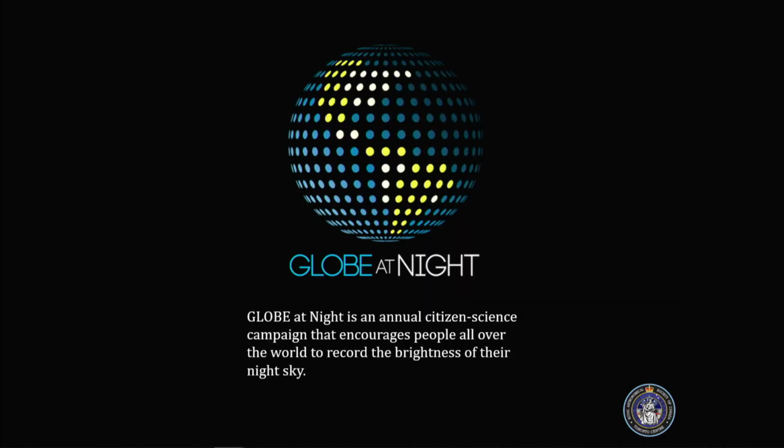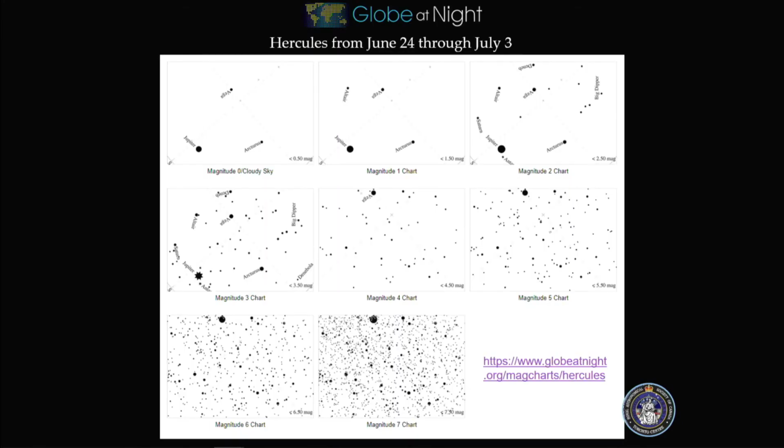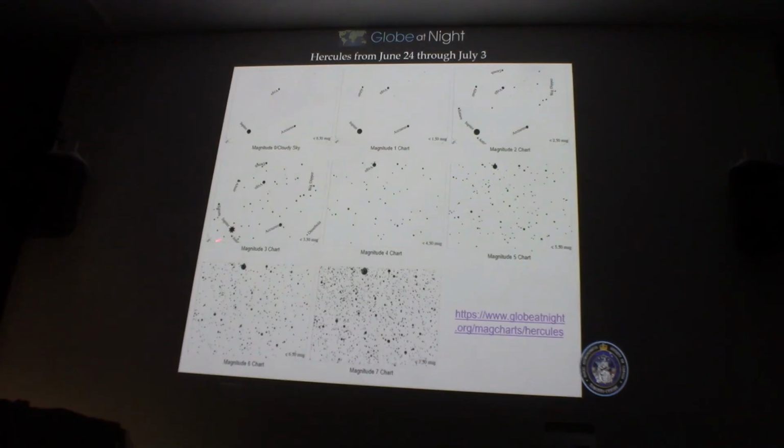And finally, for Globe at Night, this is a simple exercise that I promise I'm going to do, and hopefully many of you will do it as well. It's simple, it's easy, and it involves Hercules. This is a project that runs from June 24th to July 3, so during that time frame, go outside and look at Hercules and decide which of these charts represents your sky. How much of Hercules can you see? Is it like this? Is it really poor like that? Are you somewhere where it's very dark and you get to see a lot of stars?